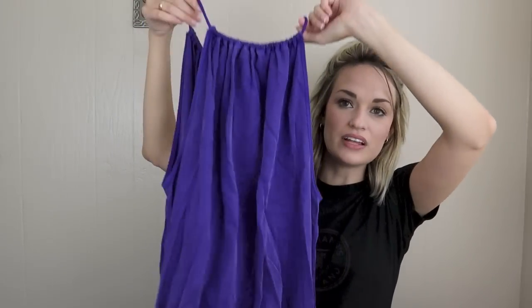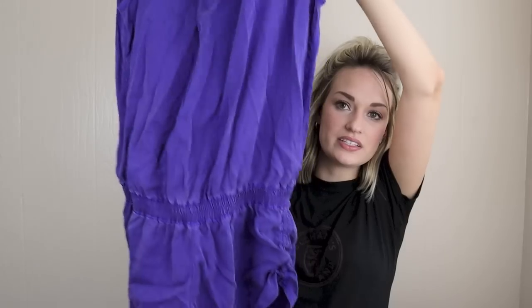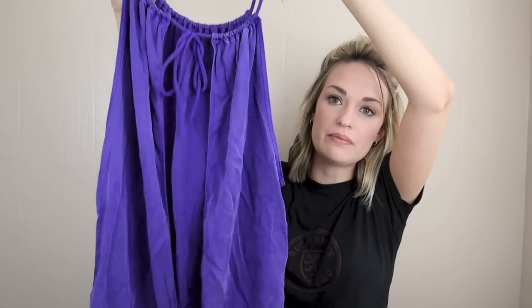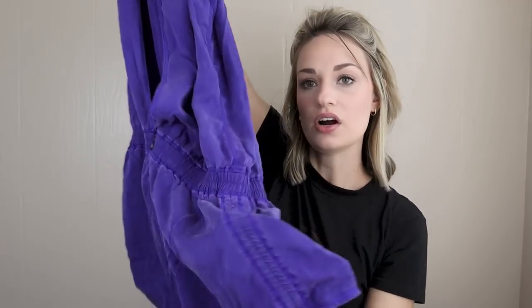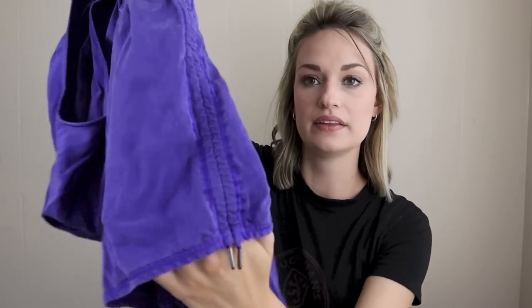It's a tinsel lyocell fabric, so once again, it's a great breezy, lightweight summer fabric. I like the cutout here in back. You could have a sports bra underneath, and then the shorts are cinched on the side there. This is also listed. I think it measured like a size medium.